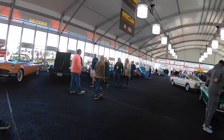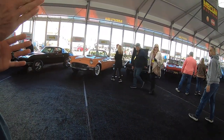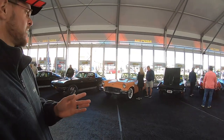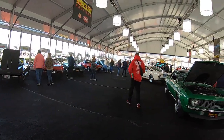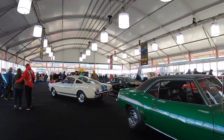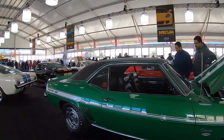How do you tell what year the Thunderbirds are? A 55 has a short wing. A 56 has a little bit longer wing, and then a 57 has an even longer wing. Gotcha. And that's how you can tell the difference. That's cool. Beautiful Camaro. That's actually, no, that's a really pretty Camaro. That's really cool.